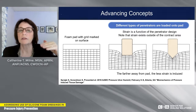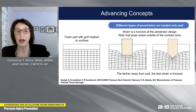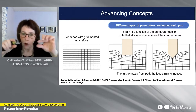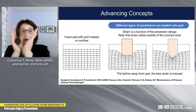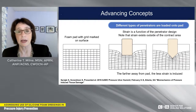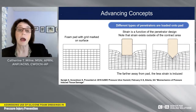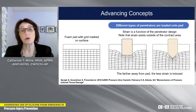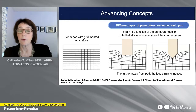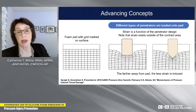So almost that same concept of pressure equal force over area. If you have something that has more surface area, your strain is going to be less than something that's very, very pointed. And you can see that in this diagram here. Now, the other thing is that you are going to see strain further out from where the actual load is applied to the patient. And that's very important, especially when it comes to foam dressings. So the farther away you are from your pressure insult, you will have strain, but it will be less.